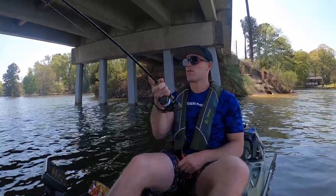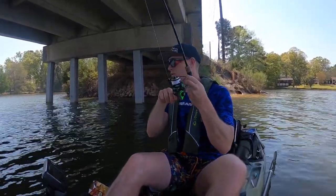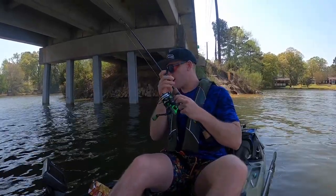There's a bite. Got him. Don't know what it is. I was way down there. Not very big. Ah, little sunfish.